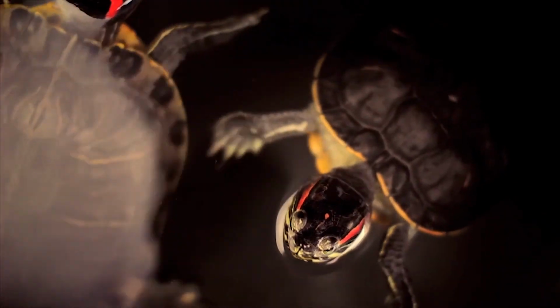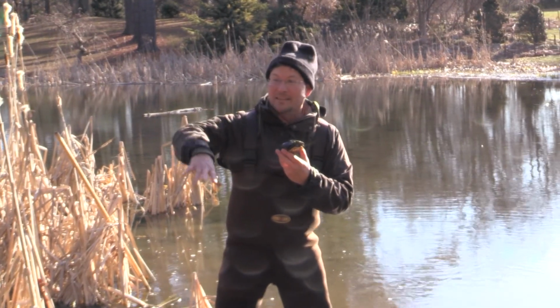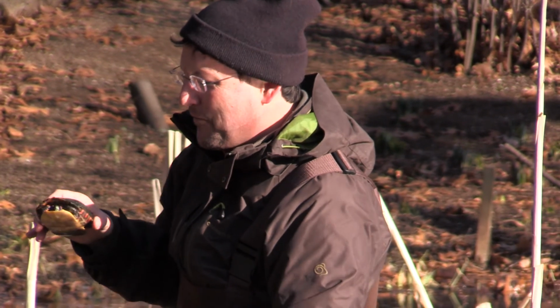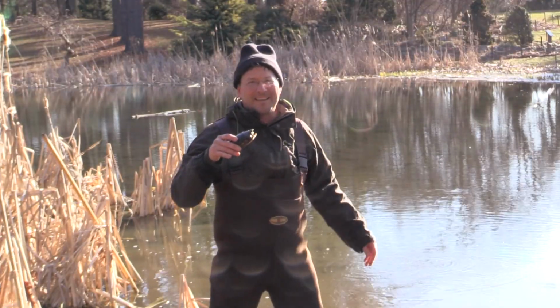So these guys are in here early, they're just waking up now, and then breeding is the next thing in mind. So after they mate, they'll go on land to lay their eggs and then come back in here in the pond to hang out for the rest of the summer, try to fatten up for the winter, and do it all over again next year.